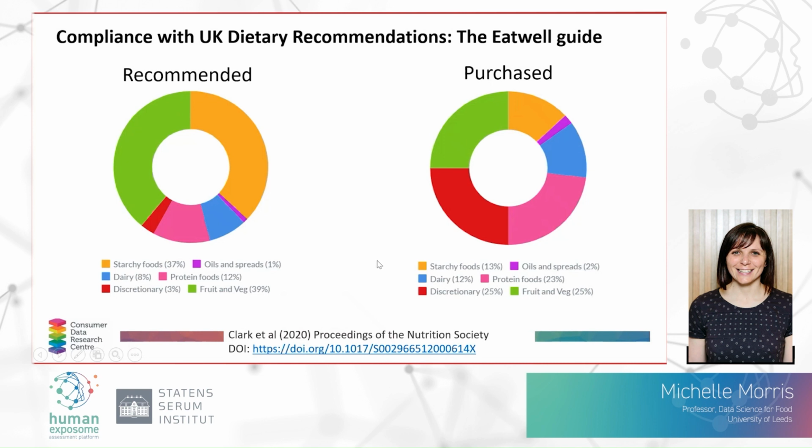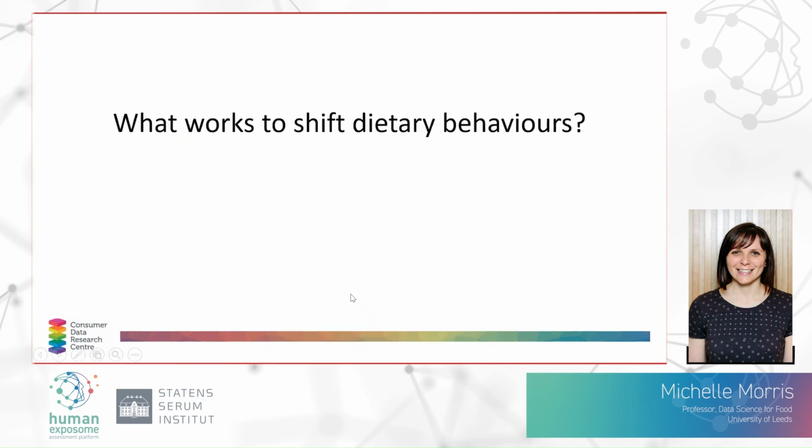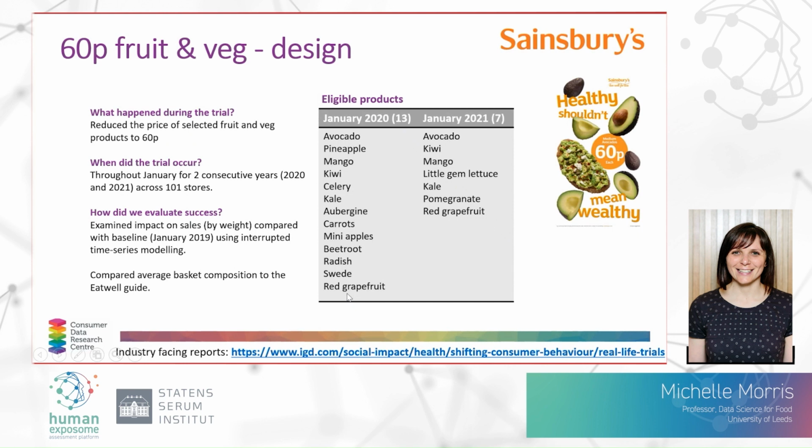So in the most recent work I've been doing, I've been working with multiple retailers to deliver in-store interventions and then look at what happens to the product of the intervention, but also the wider basket, using the Eat Well guide. Someone mentioned categorization. We did a manual categorization in the beginning, but now for the Eat Well guide, we've got an algorithm that uses natural language processing to put all the different products into Eat Well categories, which is something that's widely available. So what works for shifting diet, in about 2 minutes?